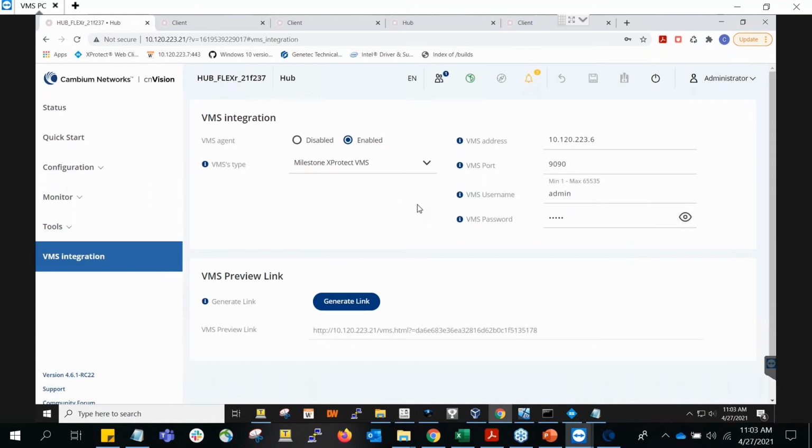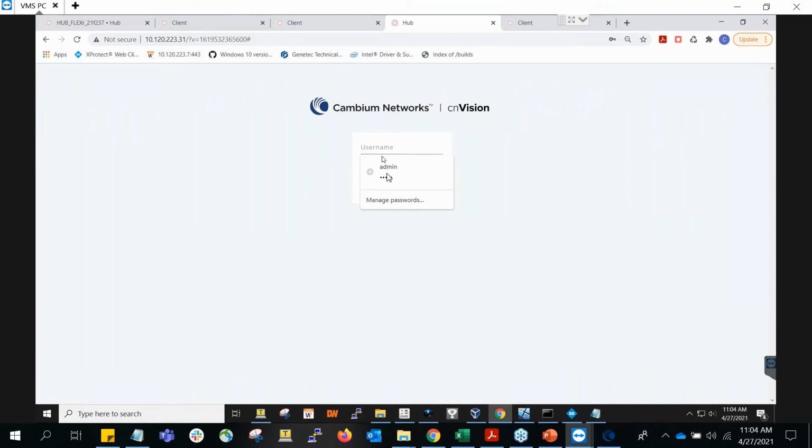So yes, here you have VMS integration. In the drop-down menu, you'll see choices of various VMS systems. The only information we're looking for is the VMS address, IP address, the port number, the username, and password on the right-hand side. So you plug all that in, and that builds that dynamic connection.